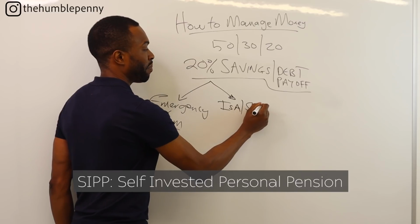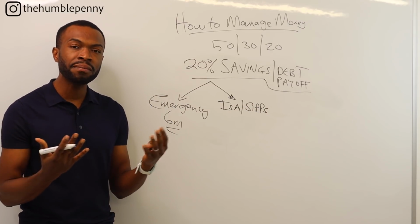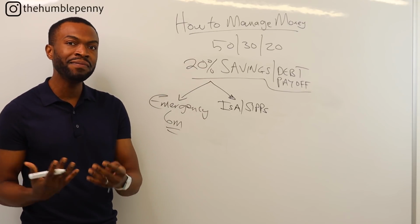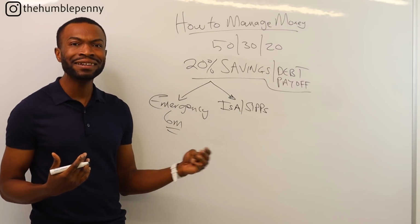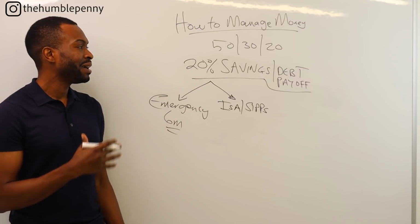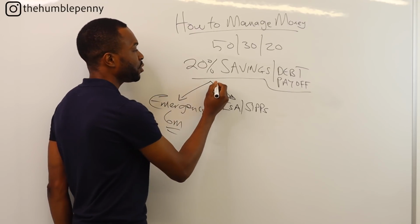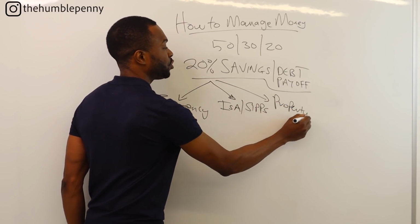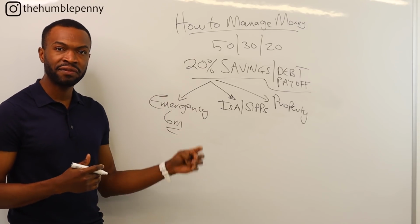These are our personal pensions. So here you are investing for a long-term goal, such as financial independence or the option for early retirement. Essentially, you're saving for your future here. You're saving and investing your money. Things that you could also categorize here include your savings for property. So say you're trying to buy your first home, for example, and you're saving towards that. That saving will fall into this category of savings.